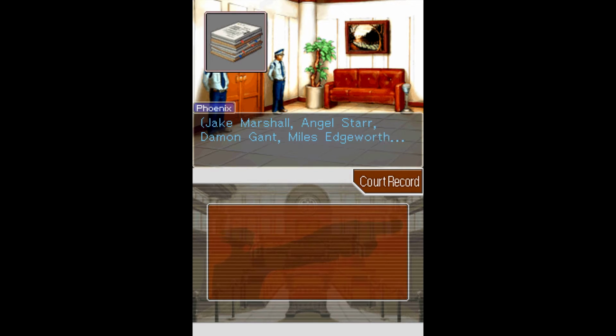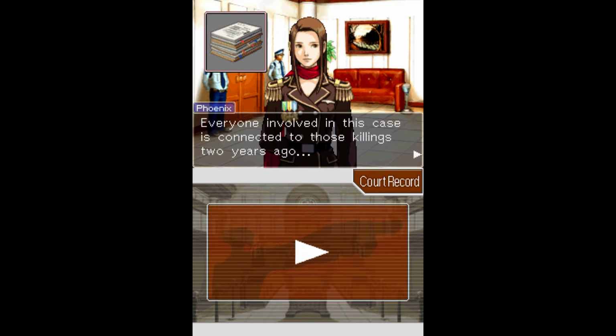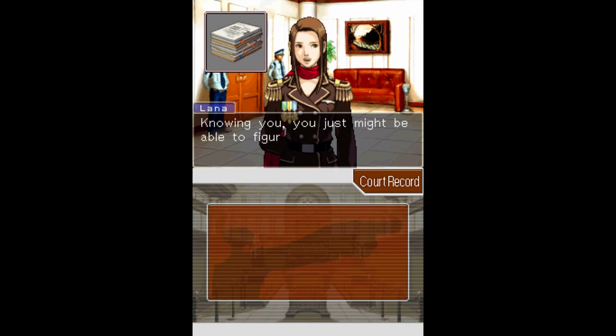Jake Marshall, Angel Starr, Damon Gant, Miles Edgeworth. Not to mention Lana and Emma. Everyone involved in this case is connected to those killings 2 years ago. This can't be just a coincidence. Knowing you, you just might be able to figure it out. Time to get back to the trial, Mr. Wright. Best of luck. I'd better take a good look at this file.